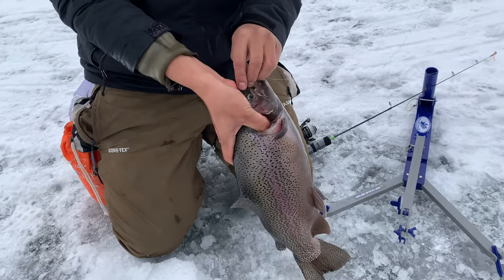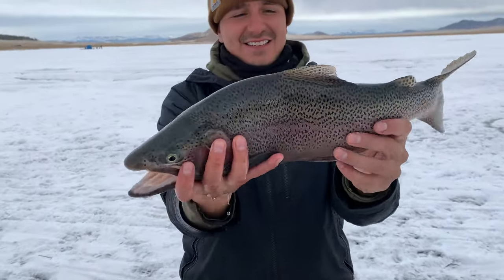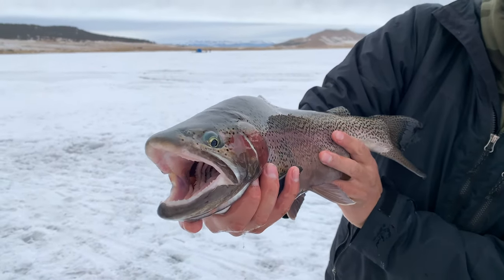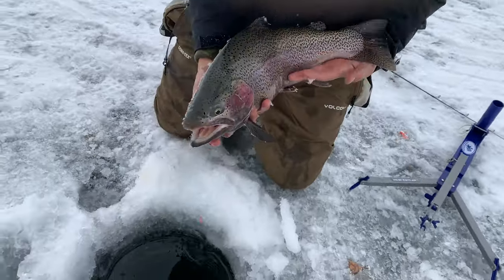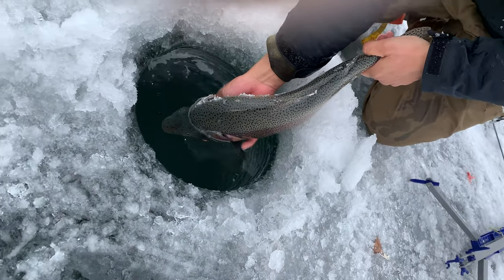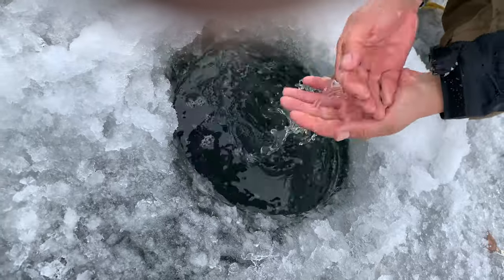Look at that. I got my sleeves wet. You had to. Live action right there. Look how beautiful that is. Absolutely amazing. This boy's going back in the water. We're going to get him back. There you go. He's got to go. Look at there, she's gone. Oh, bam, baby. There you go. Live action right there, brother.